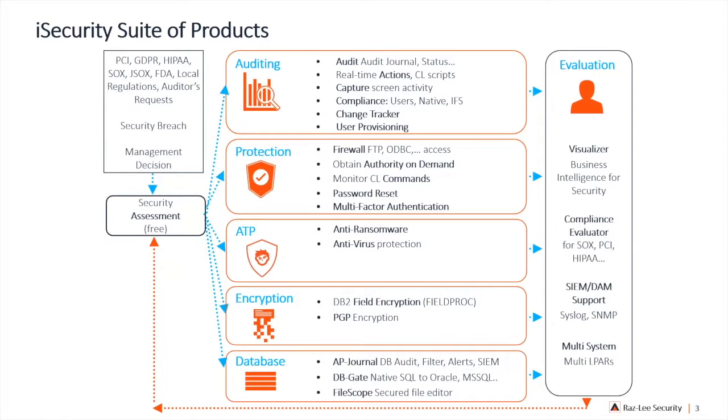Okay, some of our products are market unique. Among them, our pretty new anti-ransomware, a product which you install on your IBM i only, without any hardware, and which protects you from any currently known ransomware and perhaps also from new ransomware as and if it appears, let's hope not.